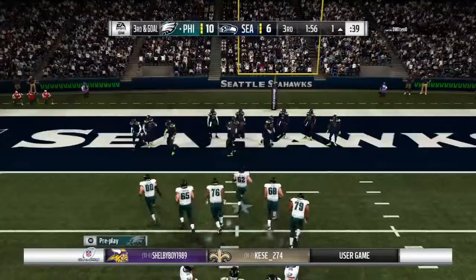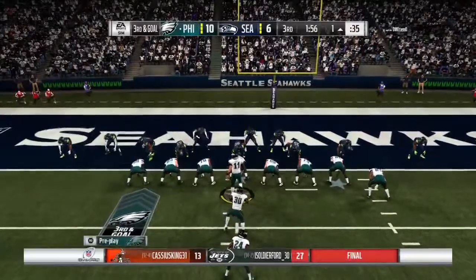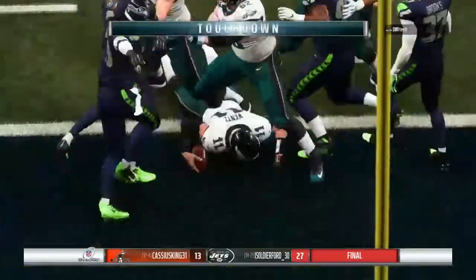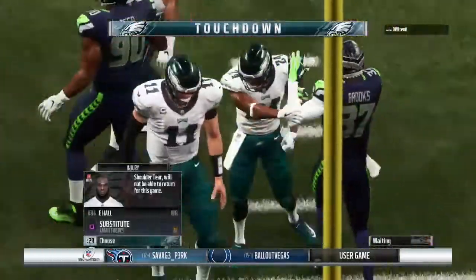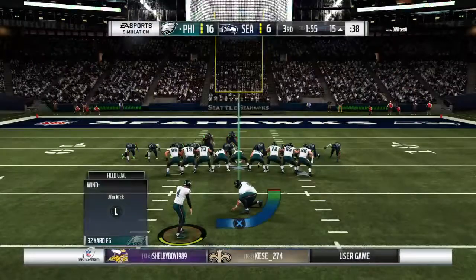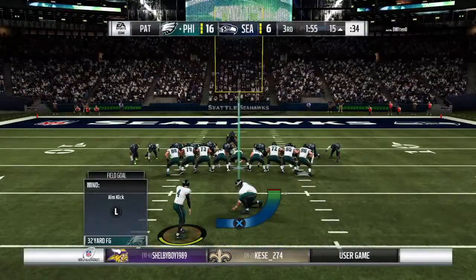This Seattle defense, they haven't broken yet. Coming up here on a 3rd and goal situation. Now Wentz will keep it, and he's in. Touchdown, Eagles. Carson Wentz taking it in, and the Eagles add 6 to their lead.